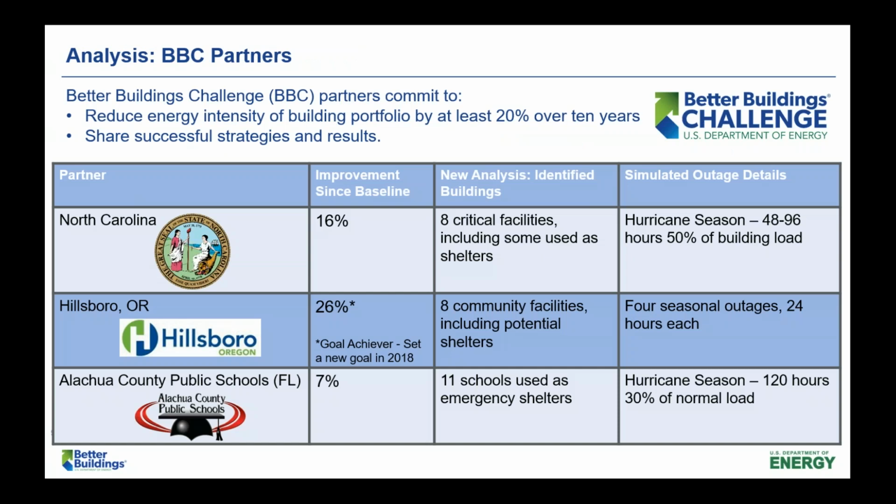Great. So I want to just briefly acknowledge the 3 partners that we worked with on this guide: the state of North Carolina, the city of Hillsborough, Oregon, and Alachua County Public Schools in Florida. This table is meant to give you an idea of the types of resilience metrics and scenarios for which they were planning. In each case, the partners shared information from different types of critical facilities that they identified as important for their own resilience and providing power during outages, and what the resilience goals would be based on different circumstances that they had. Because each partner had already reported to us energy usage data to track their goal, the additional information we needed was minimal, and you'll see a little bit more about those details from our other panelists.